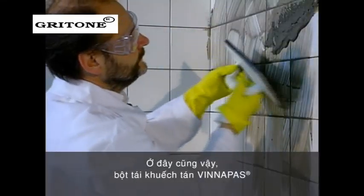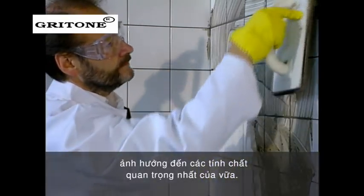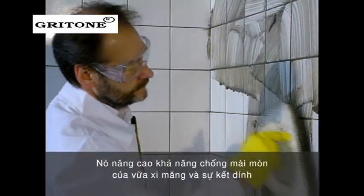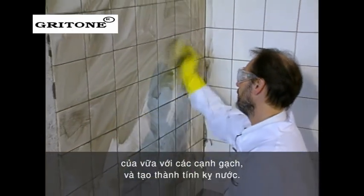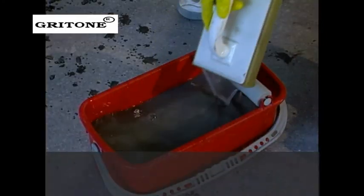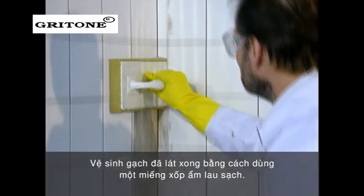Here too, Vinapass redispersible powder influences the most important properties of the mortar. It enhances the grout's abrasion resistance and its adherence to the edges of the tiles, and renders it hydrophobic. The finished tilework is cleaned by wiping with a damp sponge.